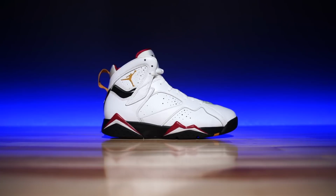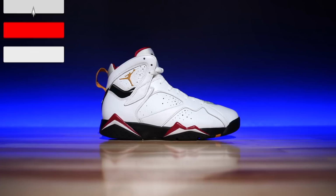Today we got a detailed look and review on these bad boys right here. Back again for the fourth time. It's the Air Jordan 7 Cardinal.